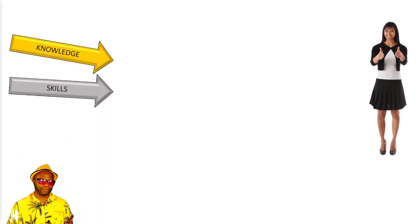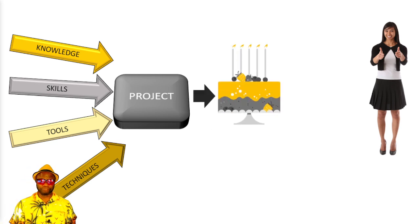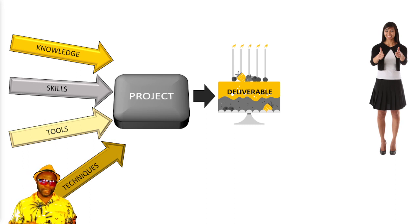The first overarching idea is project management definitions. What exactly is project management? Back in the day, we used to say that project management is the application of knowledge and skills, tools and techniques to project activities to deliver a unique product, service, or result, known as a deliverable. Well, in the 7th edition, the PMI go a step further.